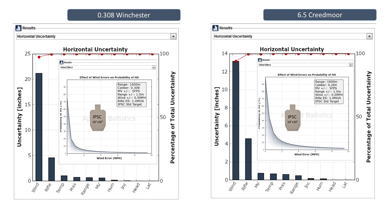If you look at 1 mile per hour error on the 6.5 Creedmoor, we are at 20% hit probability, while the same 1 mile per hour is at 10% on the 308. So definitely much better wind behavior and lower wind deflection from the 6.5.